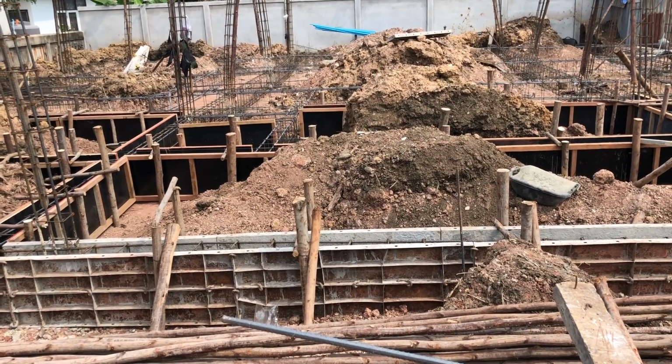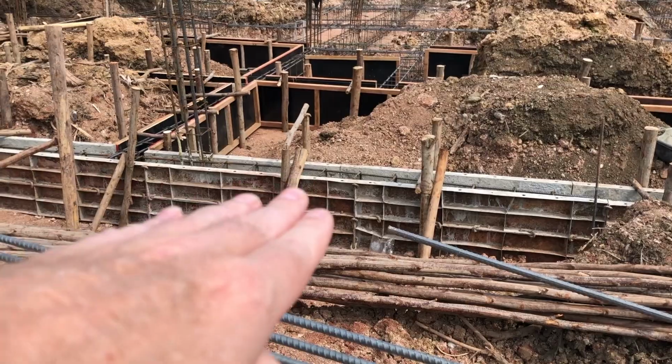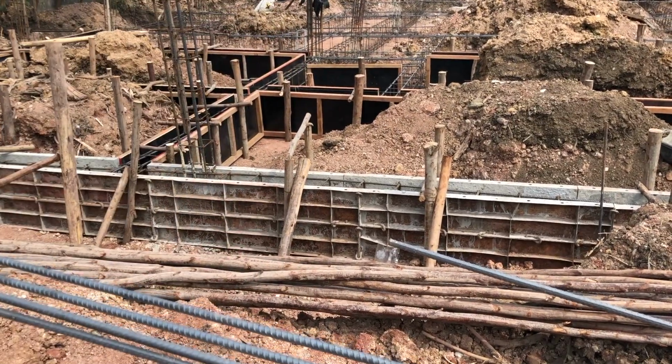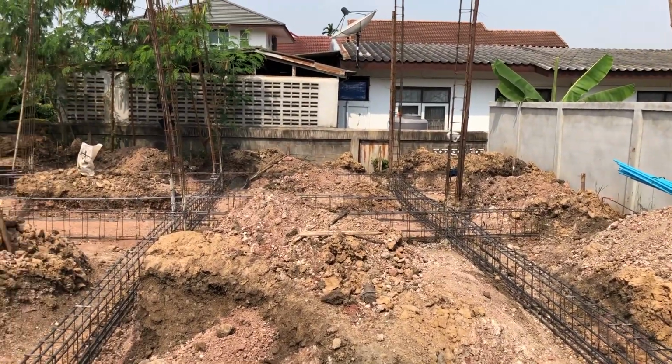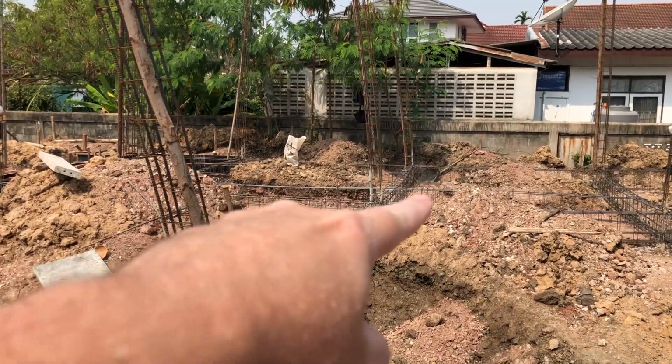But this is about as high as it goes here. Then the floor cement slabs are about 4 inches thick. So these ones are all in place now at the back of the house. Looks like they're just finishing off the second one there.